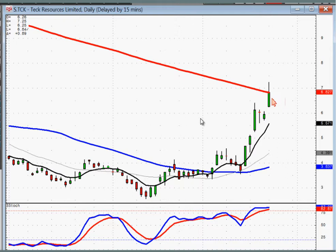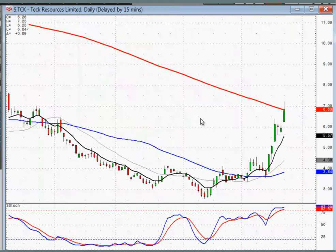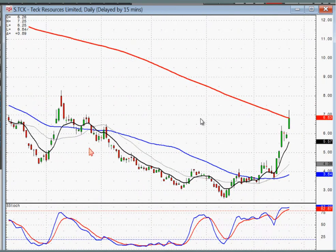If it opens lower, we'll take profits. That means they're having a hard time getting through the 200 and will probably be in a bobble. If it opens positive, just stay with it. And this is coming out of this big fry pan bottom. And notice where the breakout will be occurring, right about where the fry pan started. So definitely want to hold on to this one.